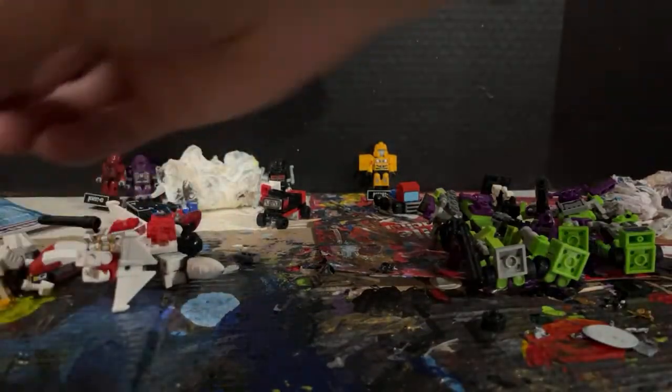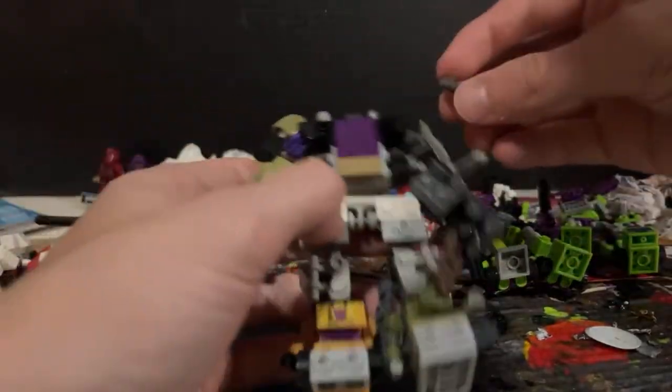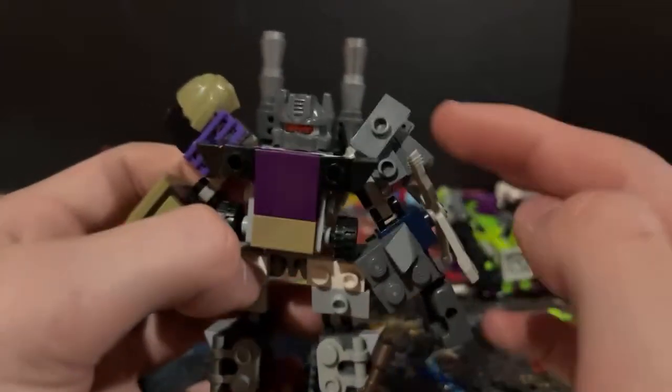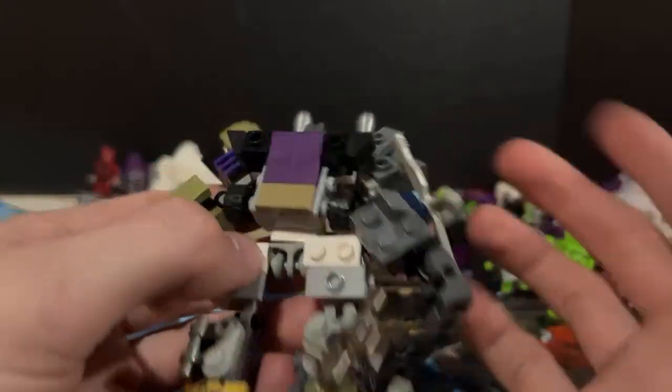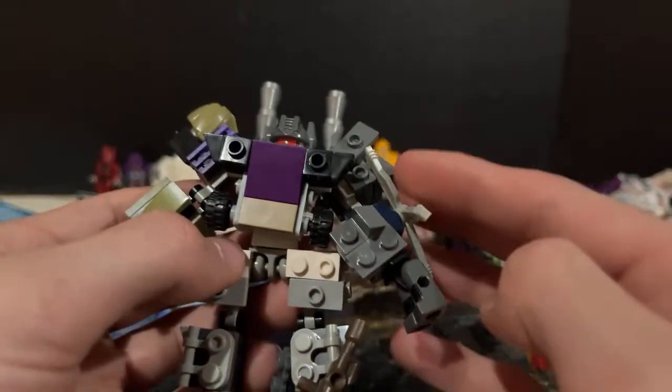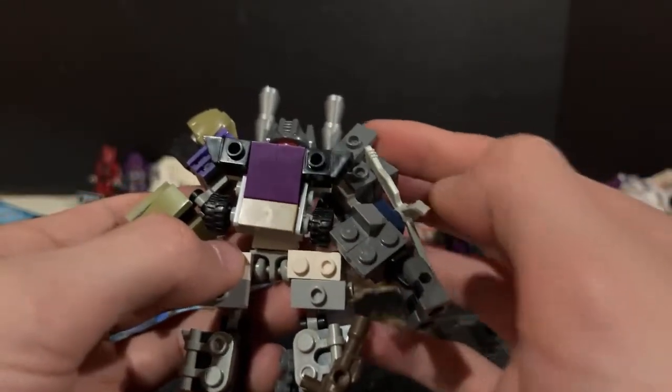I kind of tried to copy... Okay, I don't know where part of this is. Okay, there it is. I'm yapping. I'm sorry. I kind of tried to mimic with Bruticus. I don't know why I'm going back to him, but I tried to mimic how Vortex goes on, because he's got these weird parts.